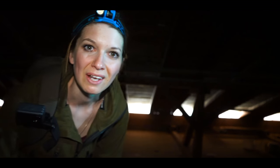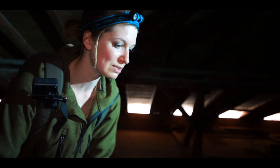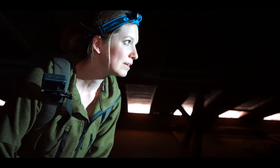Now we are in the loft. The ground here is not in such a bad condition as we thought. It is all concrete ground. So maybe we can find something interesting here. Let's go.